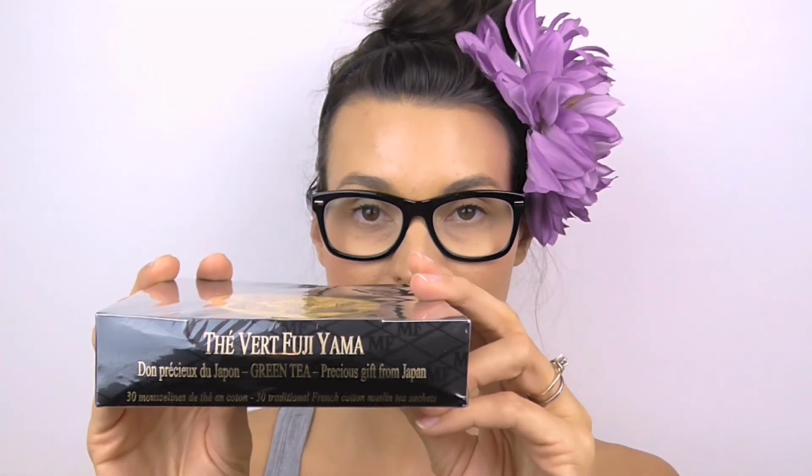I love green tea. I don't drink a ton of black tea. I'm definitely a green tea girl. So my hubby stocked up on a whole bunch of tea for me. The tea that I drink every morning is Thé Vert Fujiyama, which is green tea Fujiyama. Amazing Japanese green tea. I actually had him get me 6 boxes of this one because I love it. So I will be stocked for 6 months on Fujiyama.